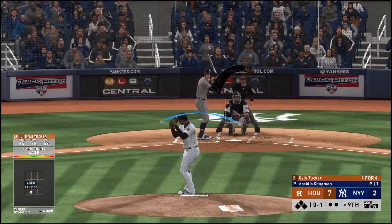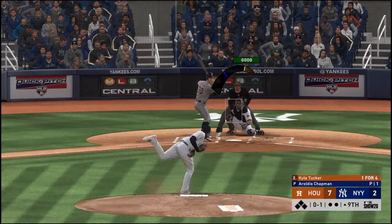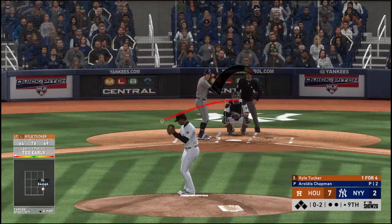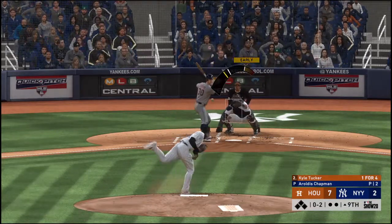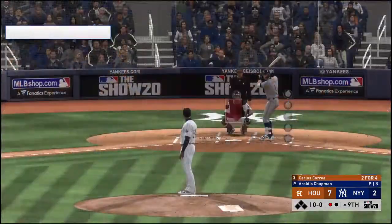Chapman, nicknamed the Missile for obvious reasons. He throws a four-seam fastball, a slider, a sinker, a two-seamer, and a splitter. Behind 0-2 now. And a swing and a miss. Good pitch there for the first out here in the ninth.